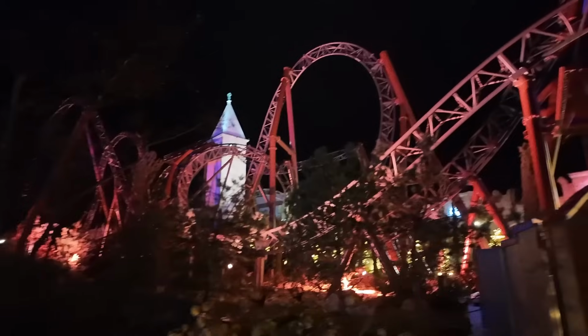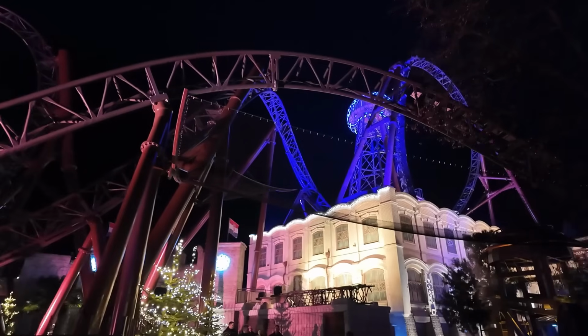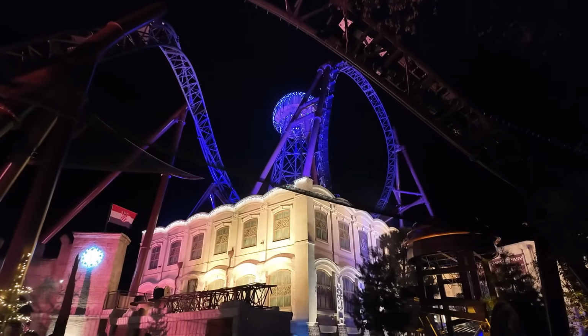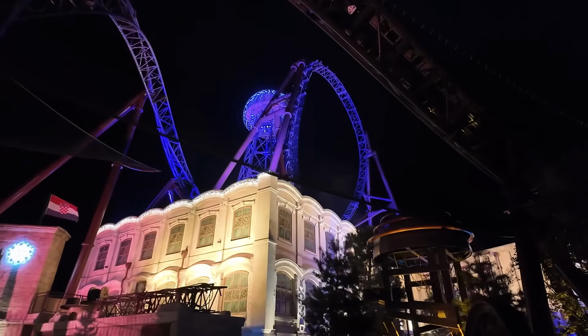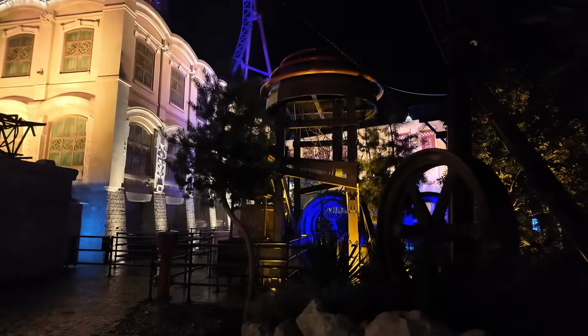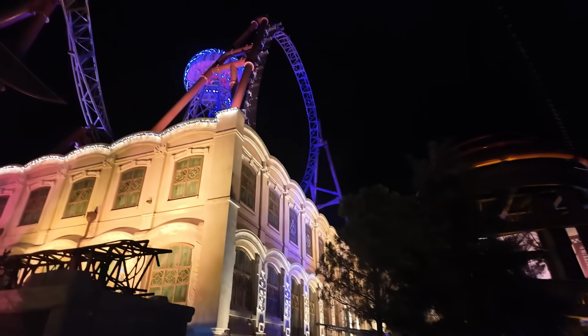I'm back now into Croatia to come and see Voltron at night. An extra special at Christmas too, because you've got all the trees and the lights on the building. I feel like they've enhanced the actual lighting shining up at the ride as well since it opened. Looks like they've done some changes. Look at this, it is walk on. Wow. I was not expecting walk-on Voltron this trip.